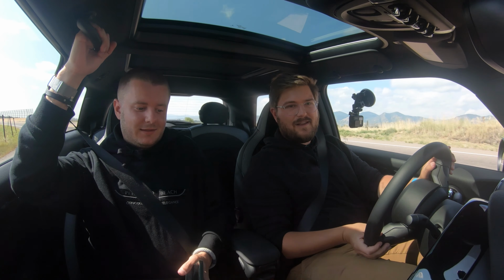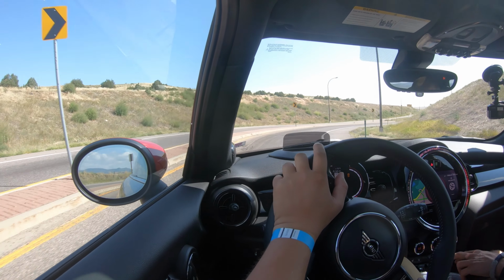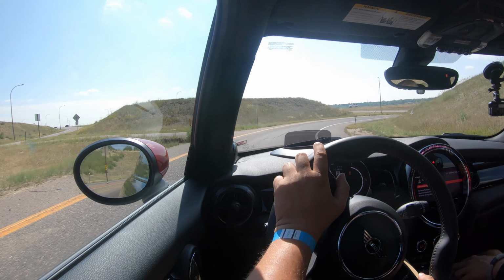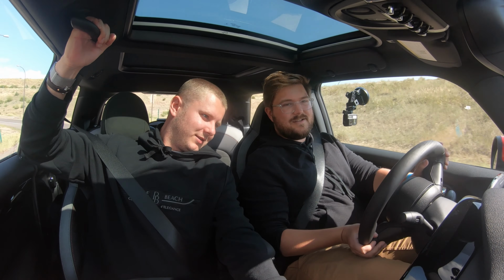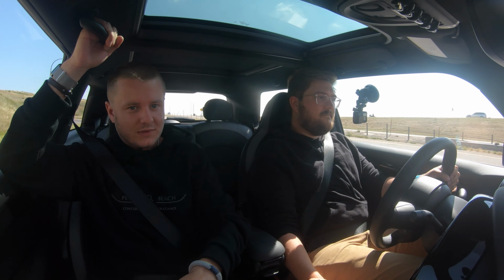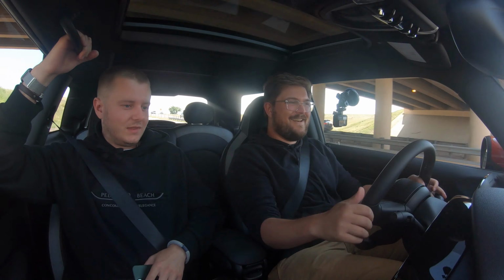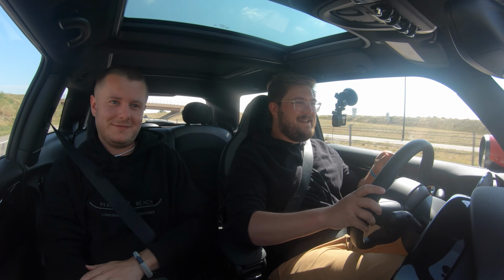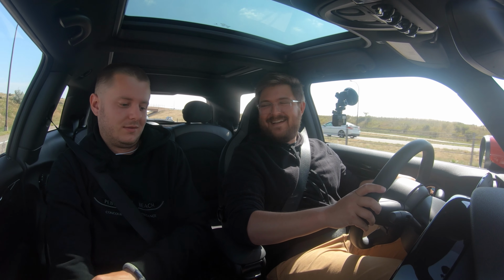Can you turn traction control off for me? Just hold it down. So that's dynamic traction control. You have to hold it for 3 seconds to fully disable traction control. Here we are. Nice. Even a chirp in the third. All right, so JCW Minis are the best at that kind of stuff.